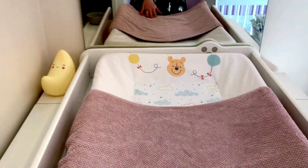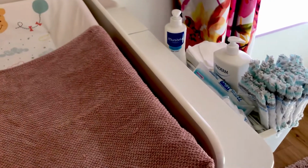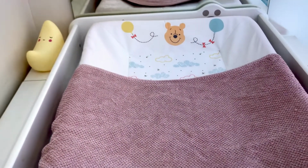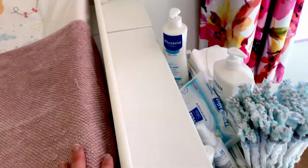I would definitely advise just keeping your changing station super simple with everything to hand, because obviously you might be changing nappies in the middle of the night, or if there's any explosions going on, you just want to be very quick, have everything to hand, and just make your life easy.